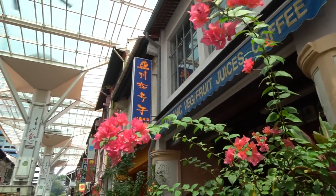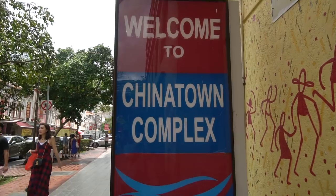There's a lot of magic going on in this Hawker Center. We're in Chinatown, heading to the Chinatown Complex. Sweaty. How about a woo? Here we are.